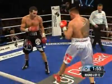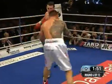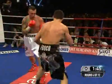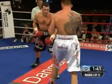Point to remember is that Carl Froch is a notoriously slow starter in fights, and we saw it against Jermain Taylor. We've seen it in other fights. So as we head into these middle rounds, we would expect him to pick up the pace a bit even more.